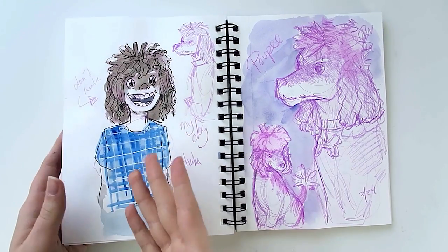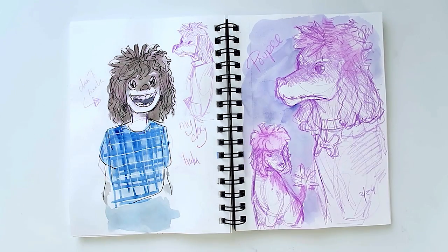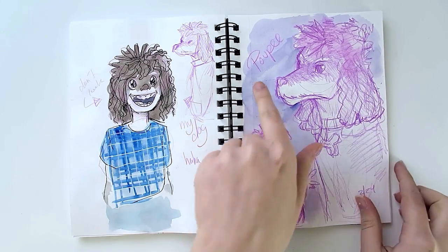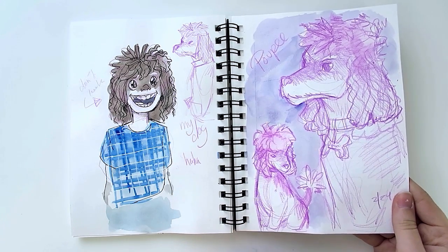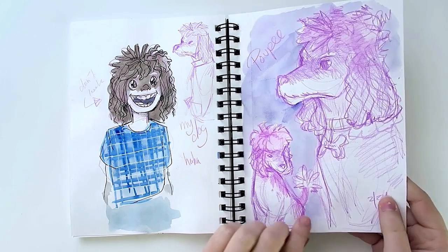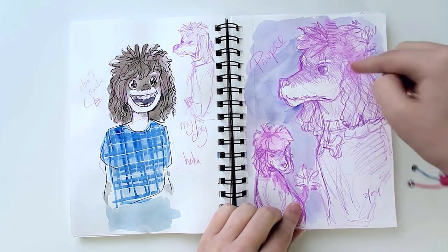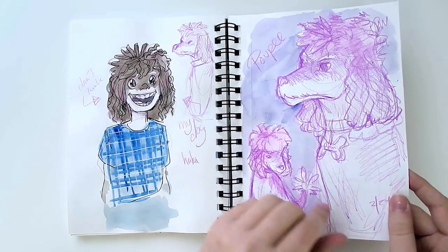I tried to make my dog into a human and I just don't like it. But here I'm drawing my ducky and he's so cute. I call him my Poopy. That's his nickname. I love him. Oh, cute. This one kind of looks like a dinosaur here. This looks more like him, except right now his ears are shorter and he's a smaller poof, but I also really like that sketch. That one turned out pretty good too.